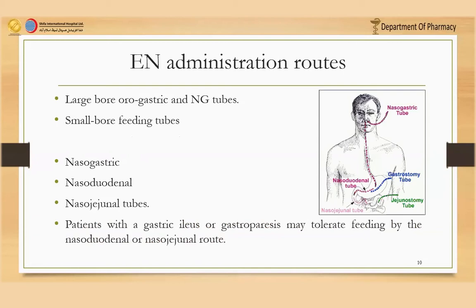There are usually large bore orogastric or nasogastric tubes. For quick understanding, for orogastric, the route is from the mouth. The tube is inserted from the mouth, and for the nasogastric, the tube is inserted from the nose. And gastric means stomach, and it ends in the stomach. And when it is nasojejunal, it would be inserted from the nose and it will end in the jejunum. So large bore orogastric and nasogastric tubes are the most common tubes for short-term enteral access.